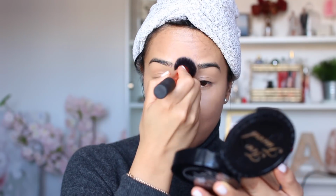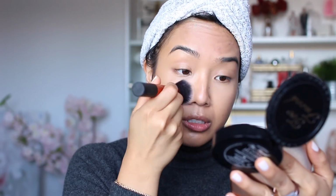For the Too Faced Cocoa Powder Foundation, I've been using the buffing brush from Real Techniques. I like this brush because it's dense, and it's great for powder, especially if I'm layering powder over a cream base. I find that it works really well. I basically just put it in my T-zone, because that's where I get the oiliest throughout the day, and also just around my nose.